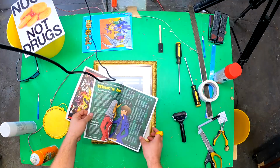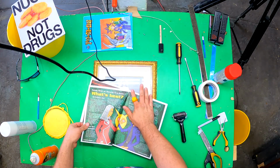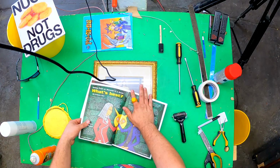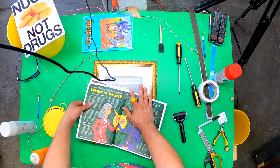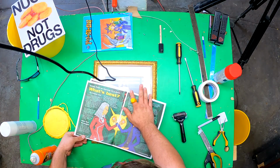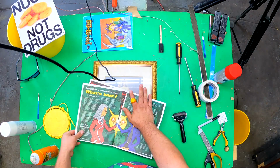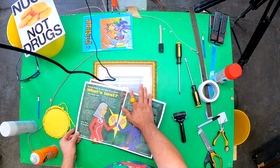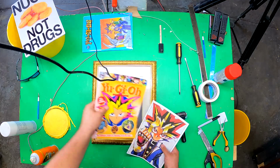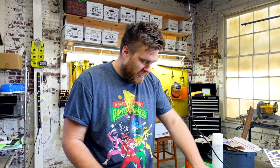But Yugi's going right there. If I can get it out without ripping it. Oh, this is where it'll suck. This is where it'll be a waste. Come on, staple. All right, we're good. This is gonna be so good. I've got a really cool plan for this one.